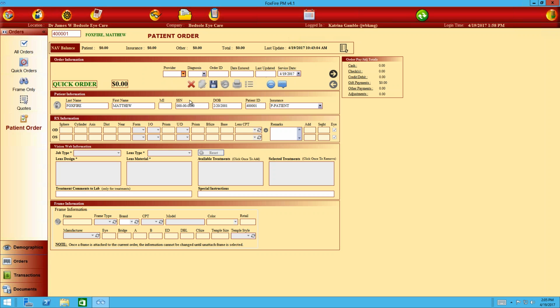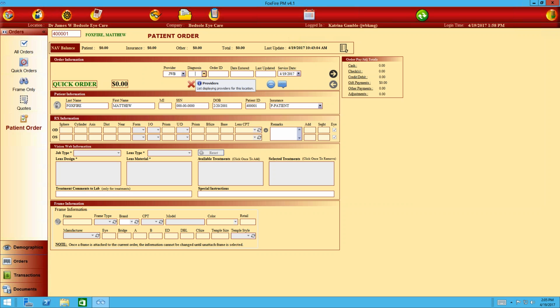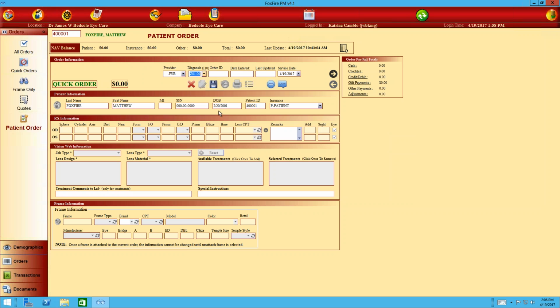That one's easy. Diagnosis code, Jen and Kendall actually described this in a really good way. This is just a placeholder. It doesn't matter what you put in here as long as it's a valid ICD-10 code. So if you use that ZZ code, you can put that in. I personally always do H52.13. Okay, perfect. Order ID, date entered, last updated and service date, you won't do anything with. Those are automatic fields that will update later down the line.